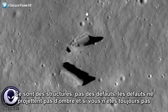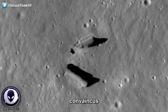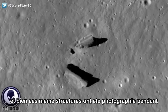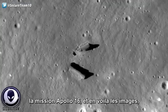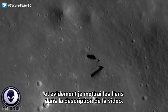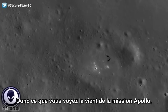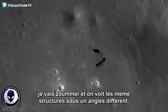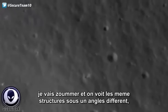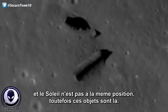Glitches do not create massive shadows, and if you're still not convinced, this same little formation of structures was also captured during the Apollo 16 mission. And here is the footage from that. Of course, I will put the link to these LROC and Apollo maps down in the video description. What you're seeing here is from the Apollo mission. We'll zoom in and we see a different angle of these same structures. The sun is at a different angle, but nonetheless, the objects are there.